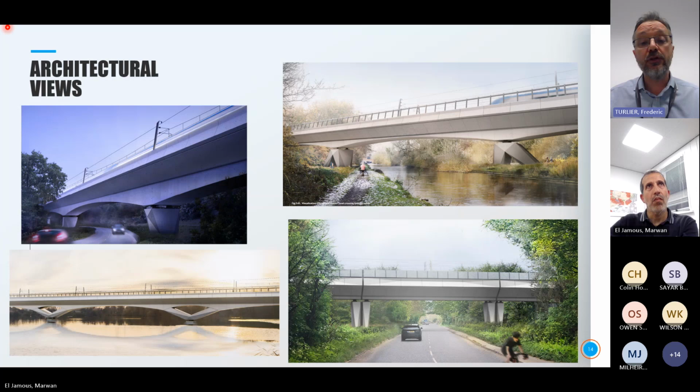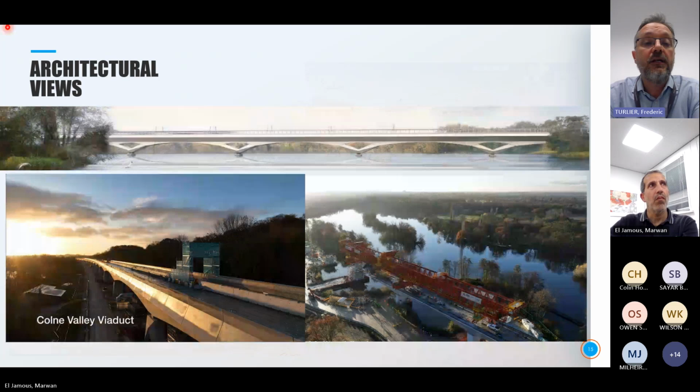So you can see, as I was saying, various different structures depending on the context, where we're crossing canals, etc. But we'll get to that point in a few slides. Above is a render of the design that we carried forward, and a couple of pictures, but we'll see better pictures in the next few slides of where we are today.